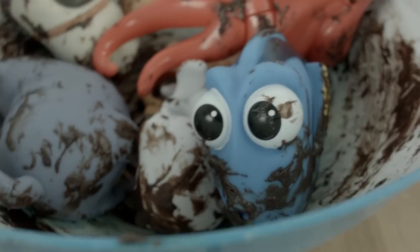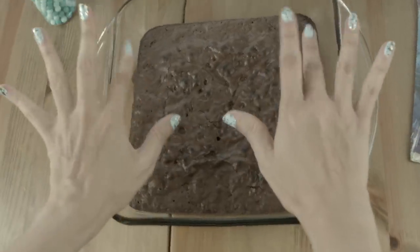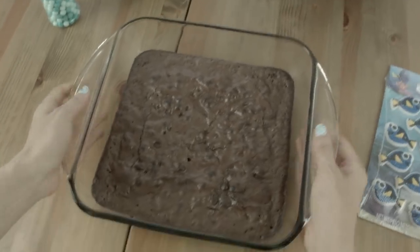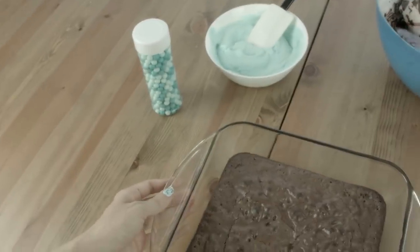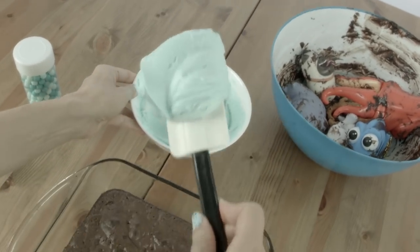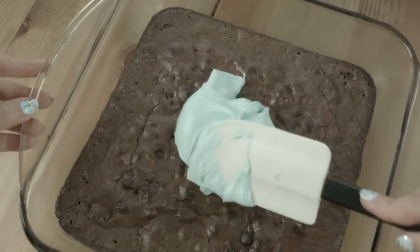Oh, these brownies ready yet? Okay, they are out of our oven and cooled. And now we're ready for the really fun part, Toy Crafters, decorating the brownies. Look how delicious that looks. Okay, giant glob on there.